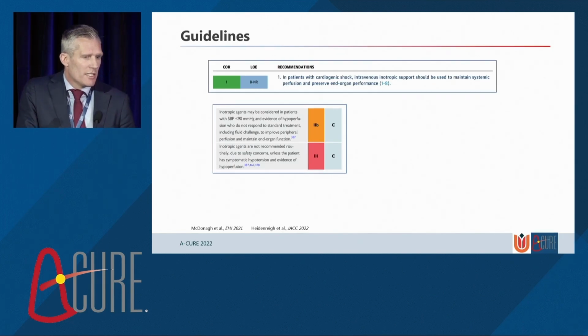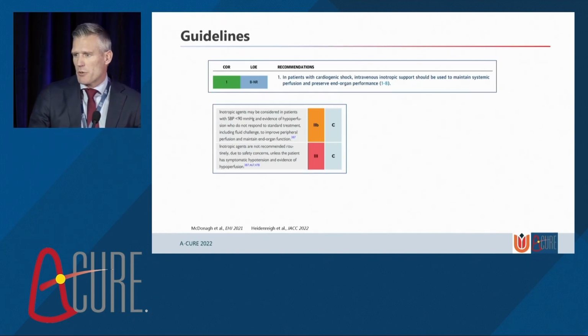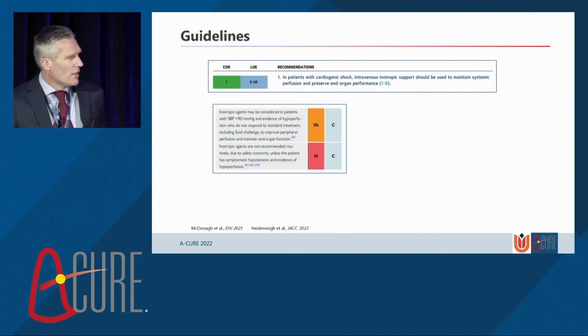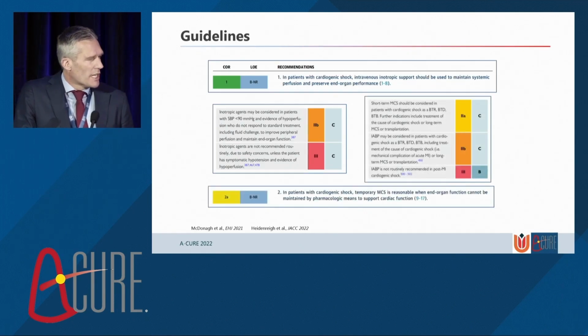what I think. The indication in the US is somewhat different from the Netherlands or Europe. We have a class 2B, whereas you have a class 1, and that's probably because there is no data there. Inotropes don't work. There is no randomized controlled trial that shows that inotropes have a positive effect on survival. So that also reflects in our guidelines. It's a 2B, whereas mechanical circulatory support has a 2A in Europe, and it has the same indication in the US.